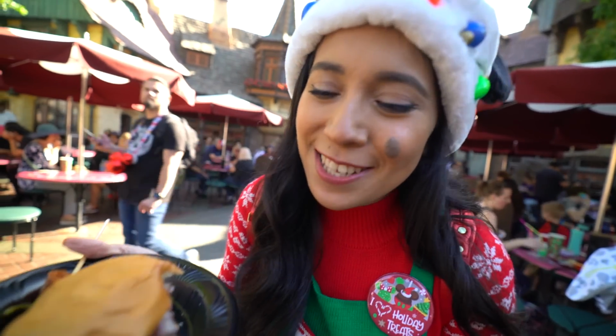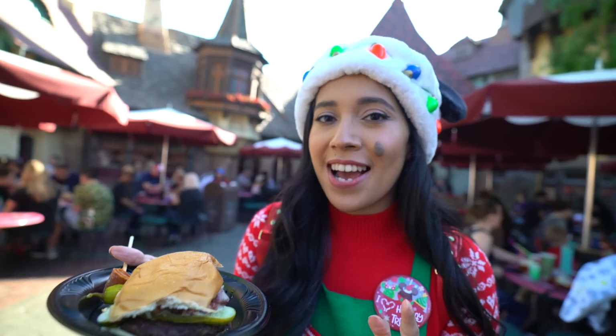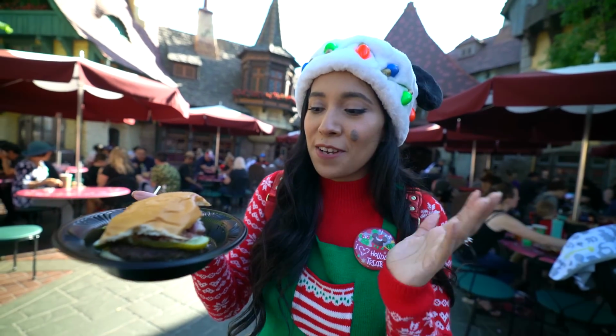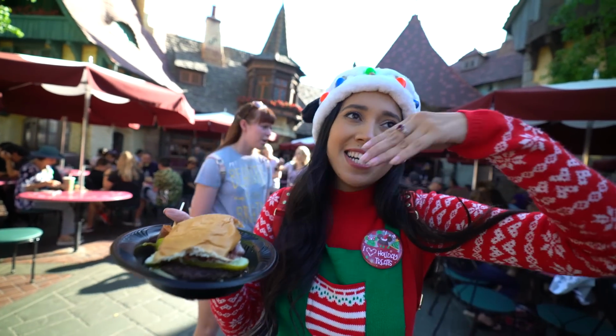So unfortunately, this burger is not my favorite. It was a good effort though. It was a bit too salty for me, and I think I know why. I think it's because of the pickles there and a little bit of the spicy aioli. If it didn't have that, I felt like this would have been perfect, but it's not my favorite. Skip this and get something else.